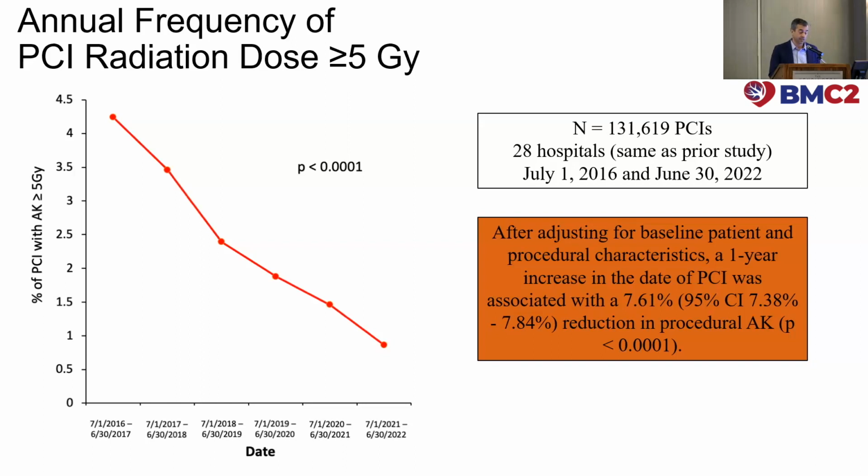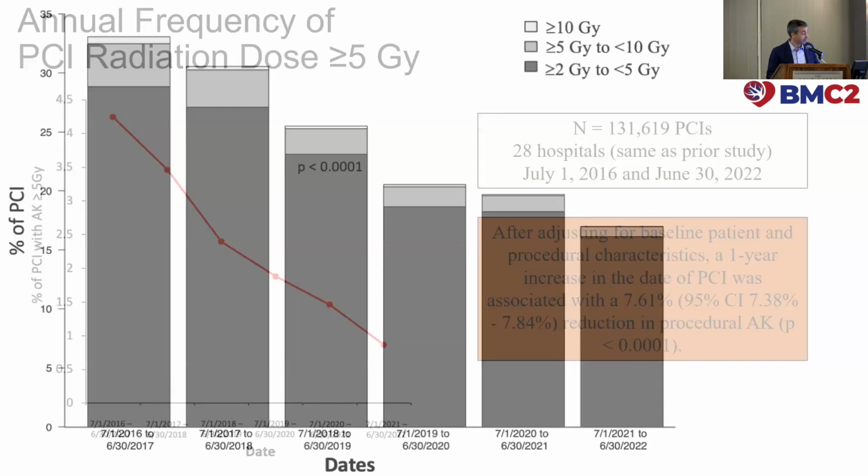When we looked at this and adjusted for procedural and patient characteristics, we saw that it decreased by about 7% per year over the 6-year time frame. We're really excited about this. Thank you to all of the cath lab directors in here who have worked on this at your own institutions. I think this has had a significant impact.